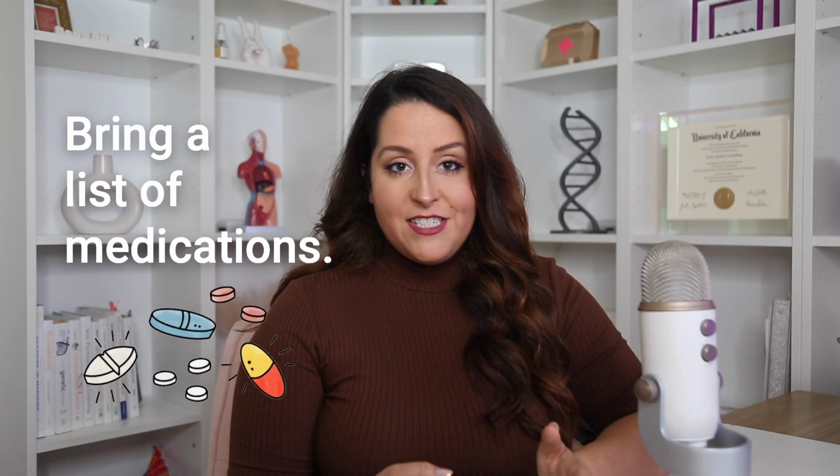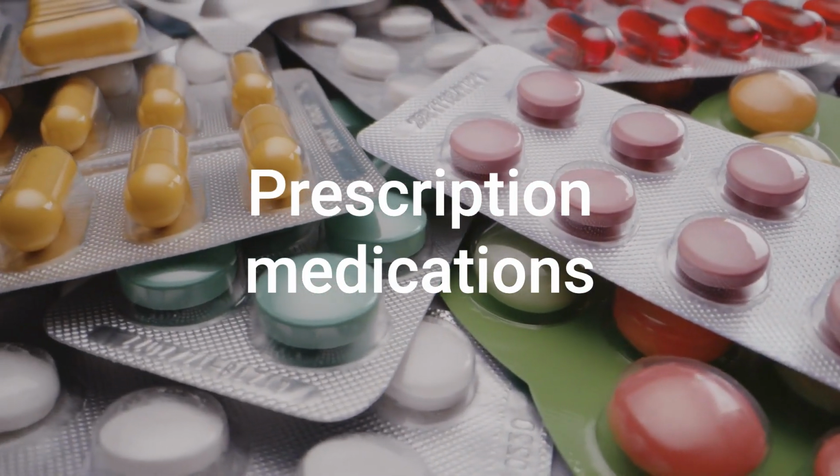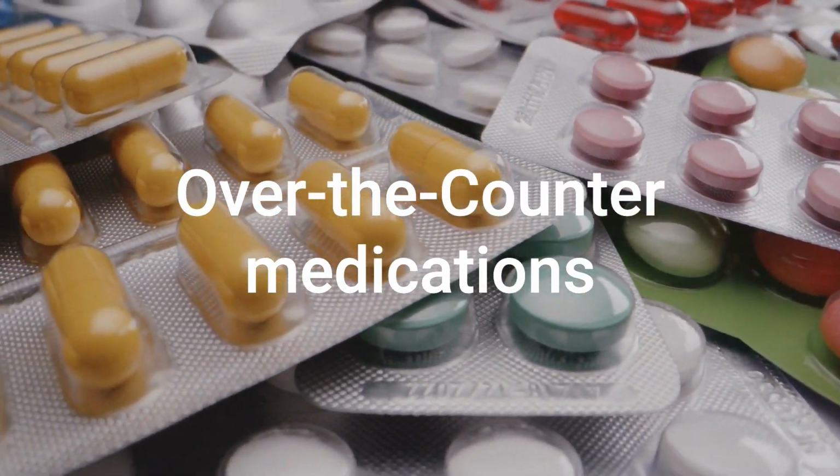Bring a list of medications. Make a list of all the medications you're currently taking, including prescription medications, over-the-counter medications, and supplements and vitamins. This can help your doctor ensure that there are no potential interactions or side effects between what you're taking already or what they will be prescribing you, and they can adjust your treatment plan accordingly.